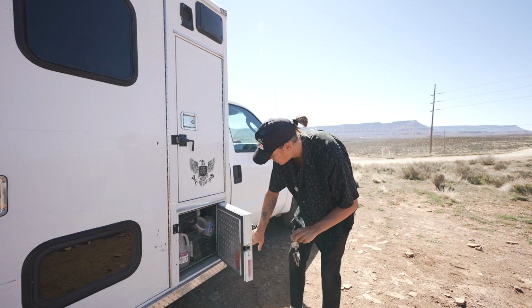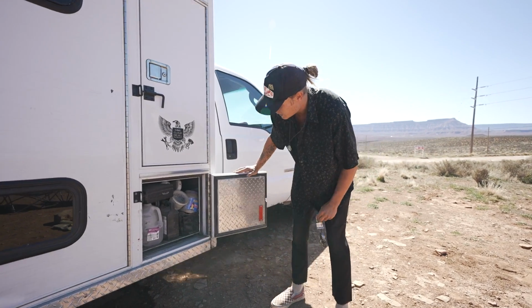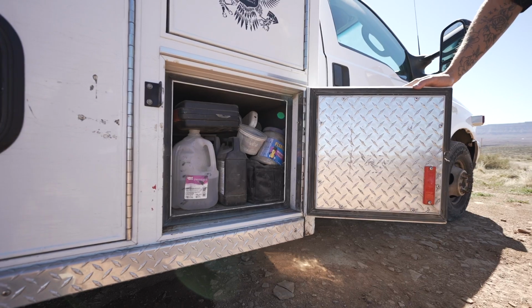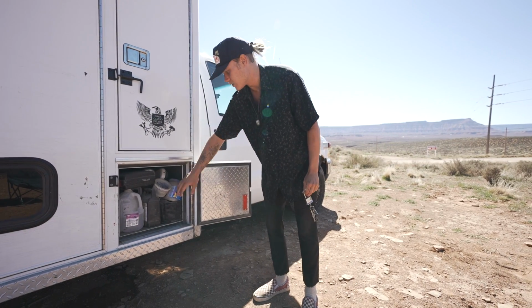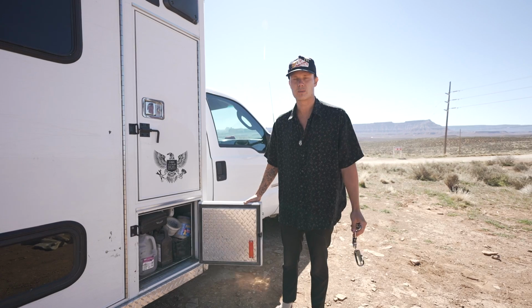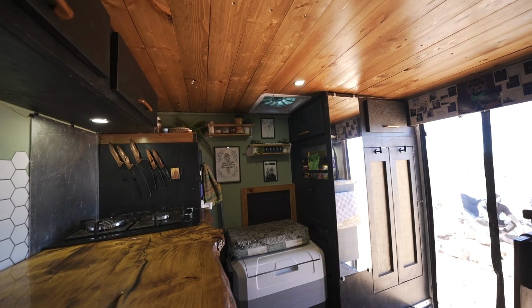Then in this bottom one, we have just some art supplies, a little bit of tattoo equipment, and yeah, just kind of extra stuff. The resin from the countertop that we had left over, just in case we want to do any little projects or anything like that.